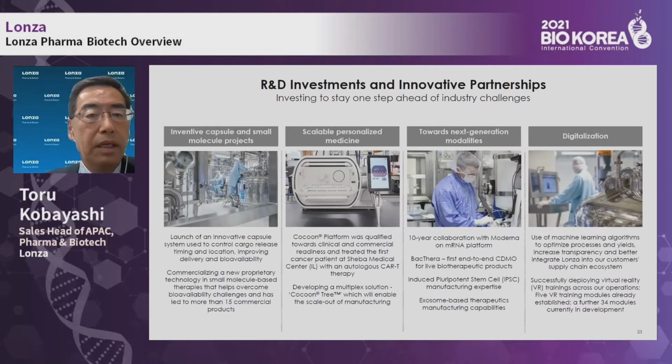And next, this is a machine called Cocoon. It's for personal medicine, such as autologous CAR-T technology, therapeutic. So this is a model. This is a 50 centimeter cubic, and one machine can make one production for one patient. So you can scale out your products by patient. So this gives a business way to the autologous business.